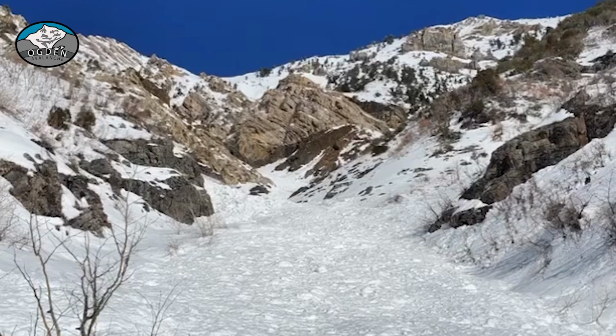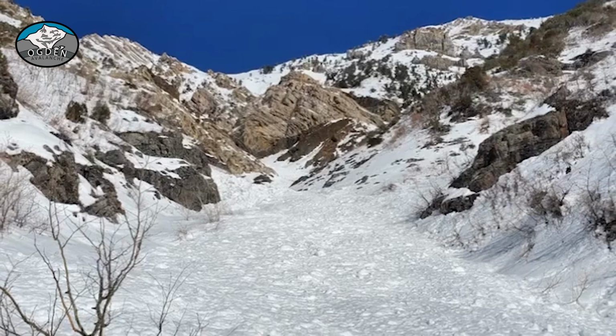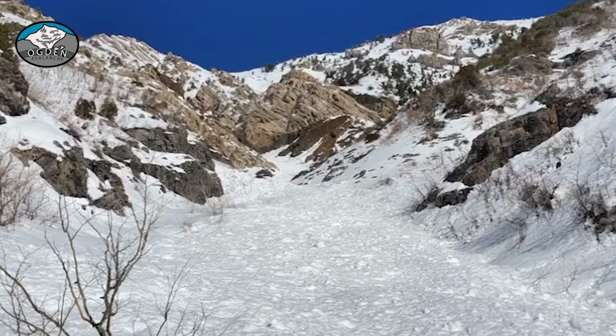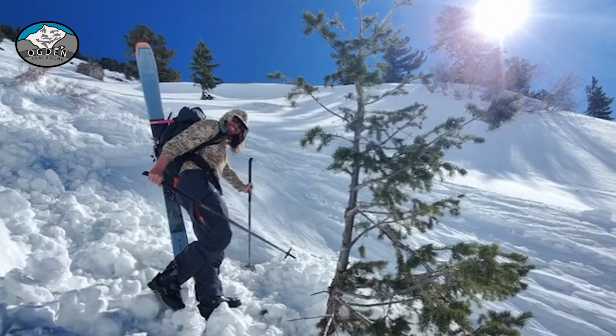Oh, it was a long walk and there was a ton of roller balls. But it was a beautiful day to walk around in the mountains. Just like 2 miles of giant roller balls made for terrible skinning, but easily supportable boot packing. And it was still nice and cold heading up, so we weren't really worried about too much.